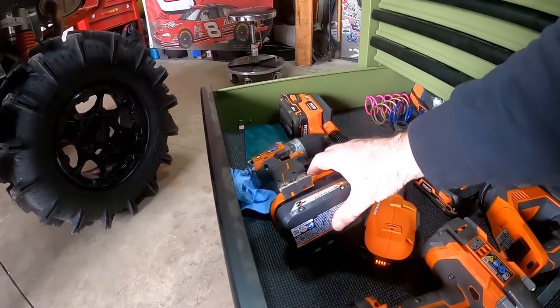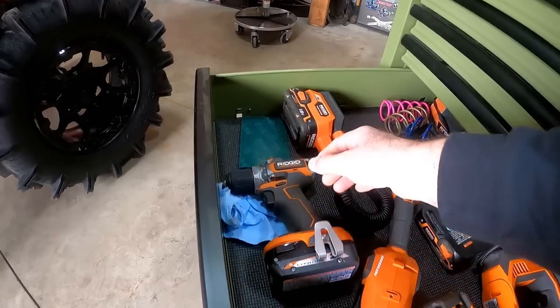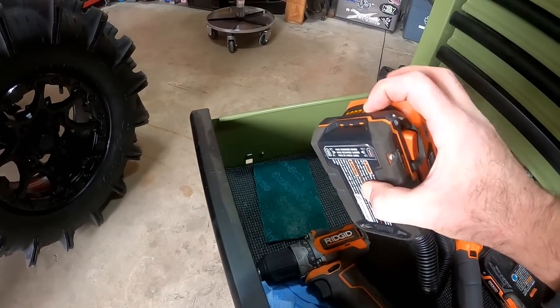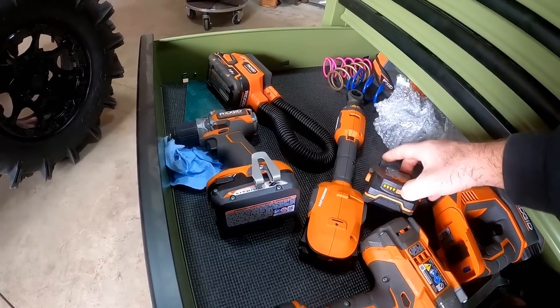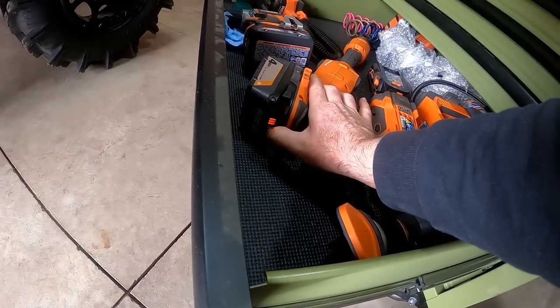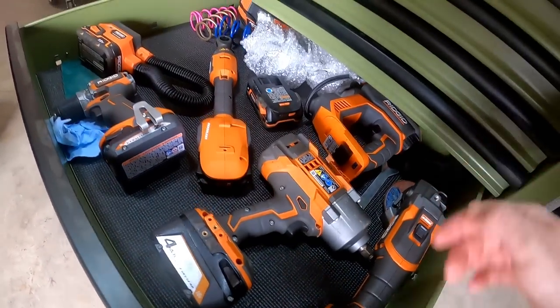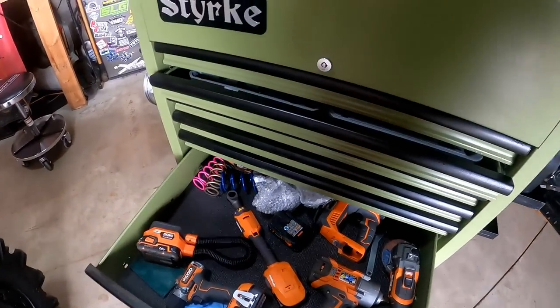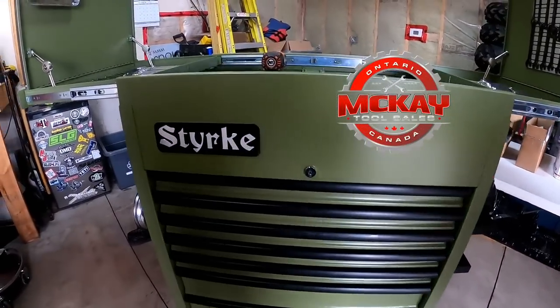That one's full. That one's pretty much dead. Full. Wow, some of these really hold up well. Full. Really, eh? Three, that's enough. We're good, actually. Doesn't look like we do have to charge anything. Gotta like that. Loving the toolbox. Loving it.